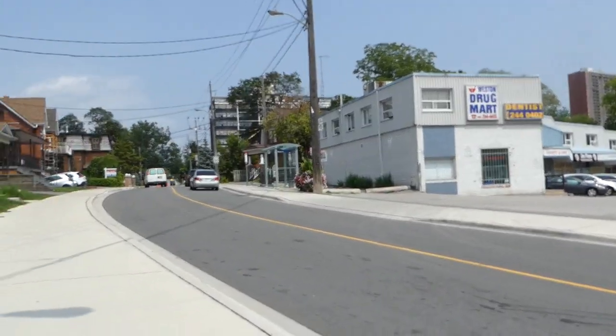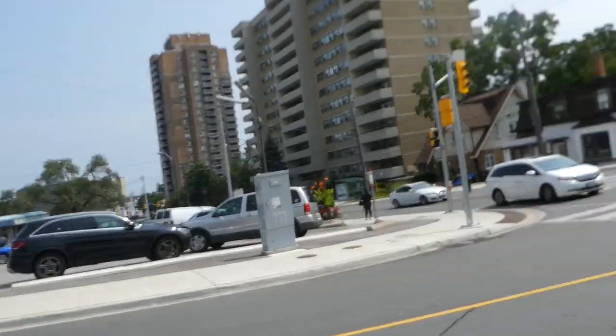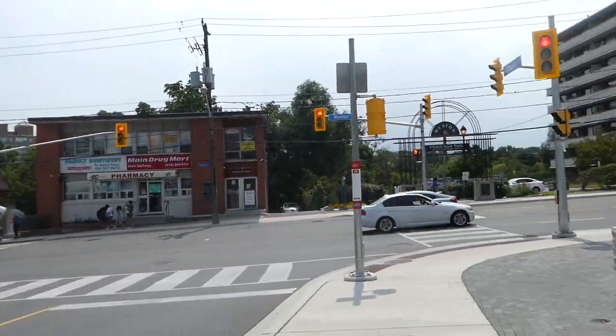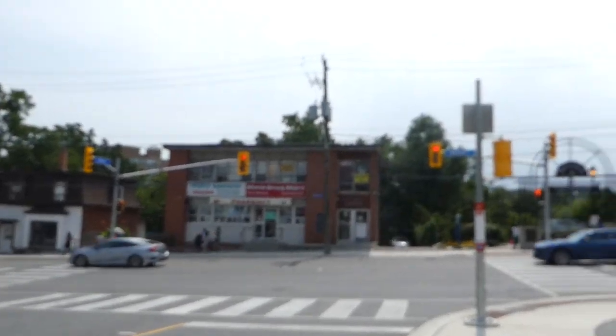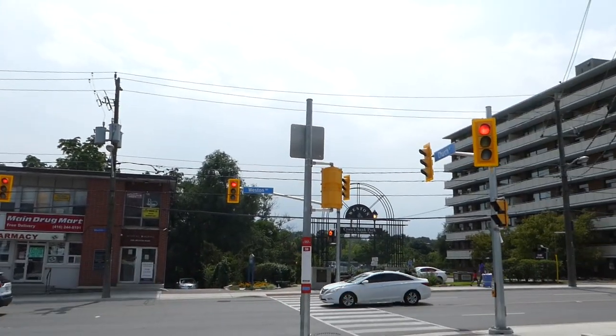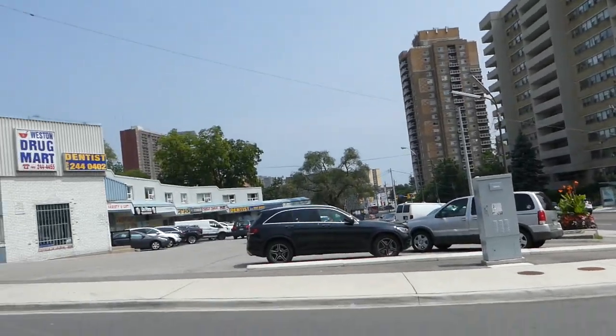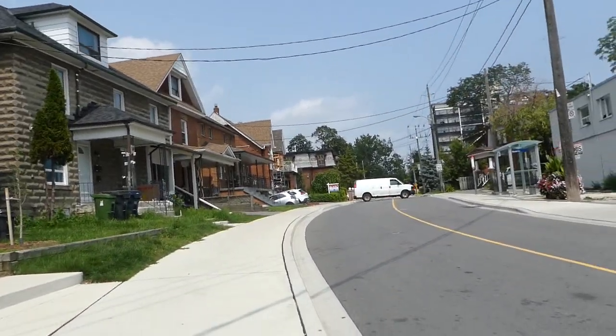And same with the side streets here, with all these homes reminding you of probably Southern Ontario homes. I'm referring to small towns, right? Anyway, we're here at Weston Road and Church Street here in the Weston neighborhood.